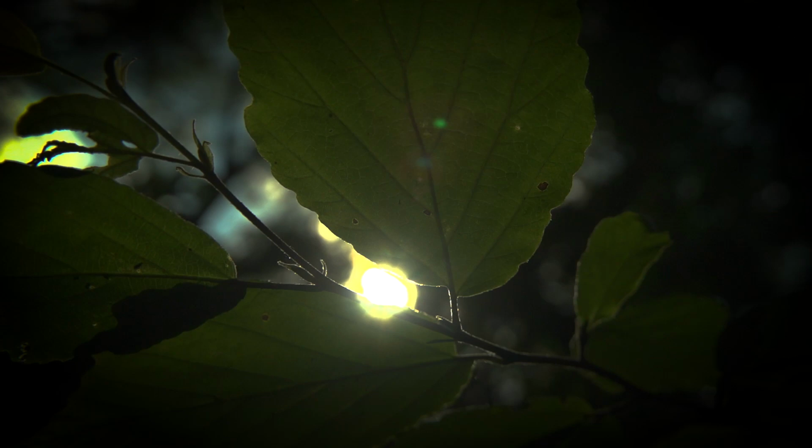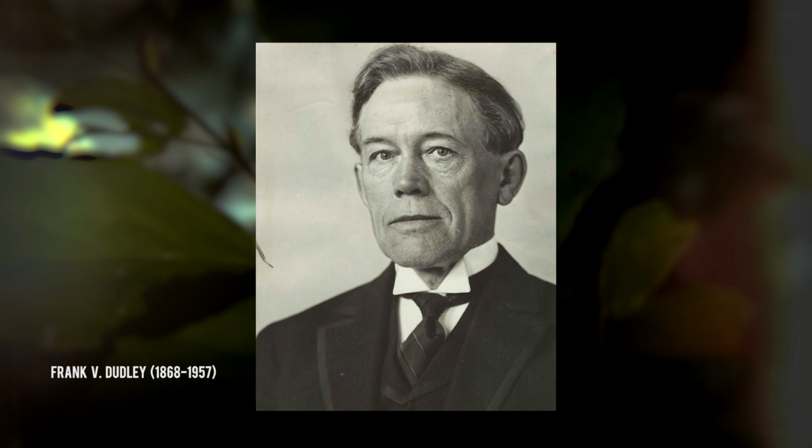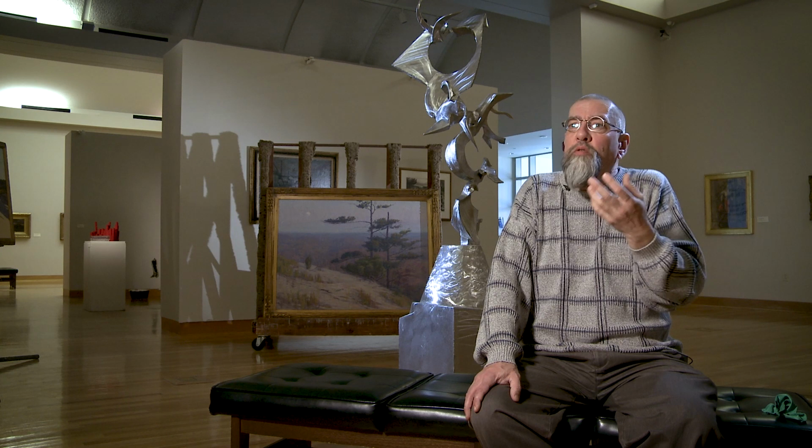Now, Dudley painted the dunes exclusively for about 40 years. He was instrumental in getting the dunes preserved as state and national parks, actively raising awareness, but also through his paintings and his shows, showing people how beautiful the dunes were. I don't want to say there's really a typical Dudley out there. There are a lot of different types, but collectively you get a sense for his vision.